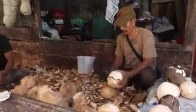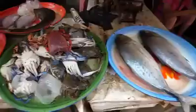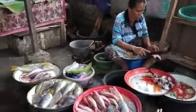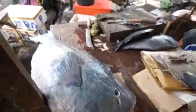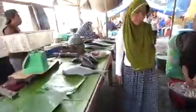Oh, hello. Oh, and they're chopping up some serious coconuts over here. Oh, very nice. This is a great local fresh wet market right in the center of Mataram. Check out the size of this fish that I just came across. Wow, it's a big fish. And it has a square face.